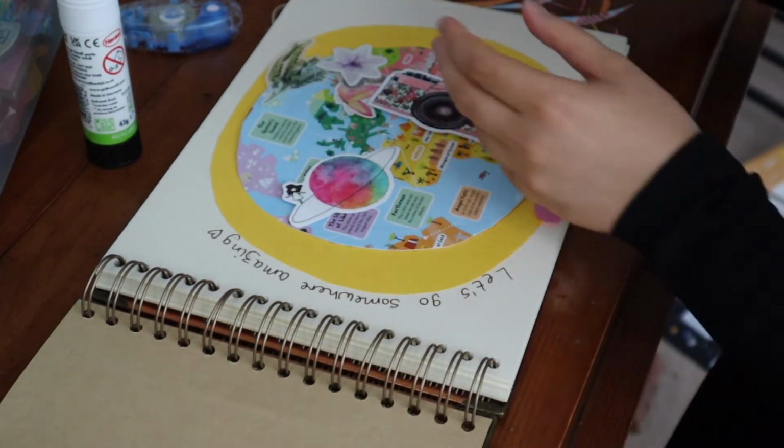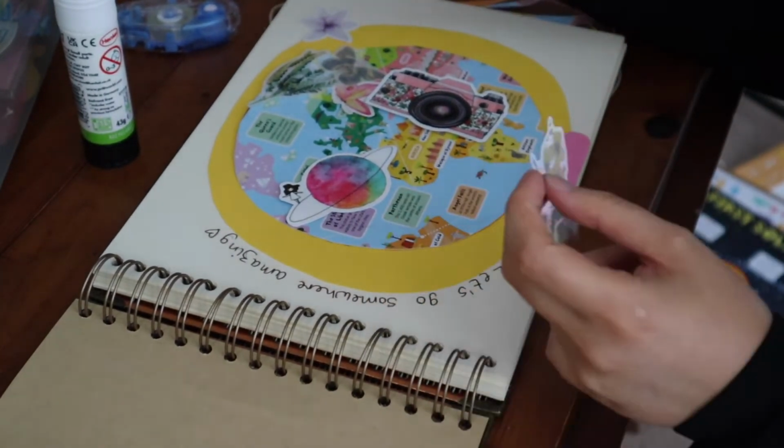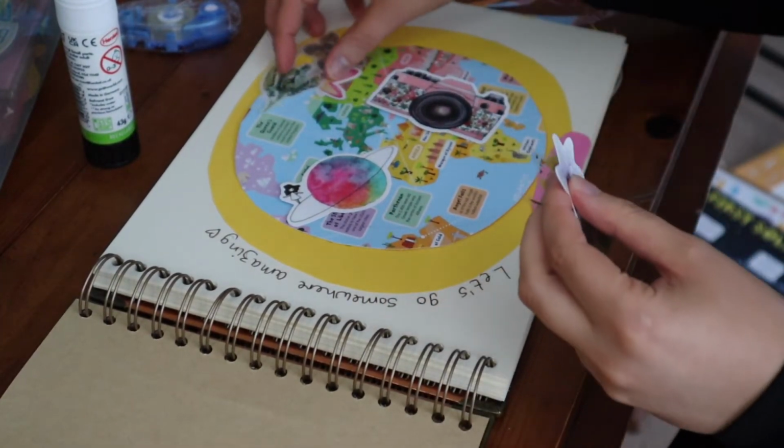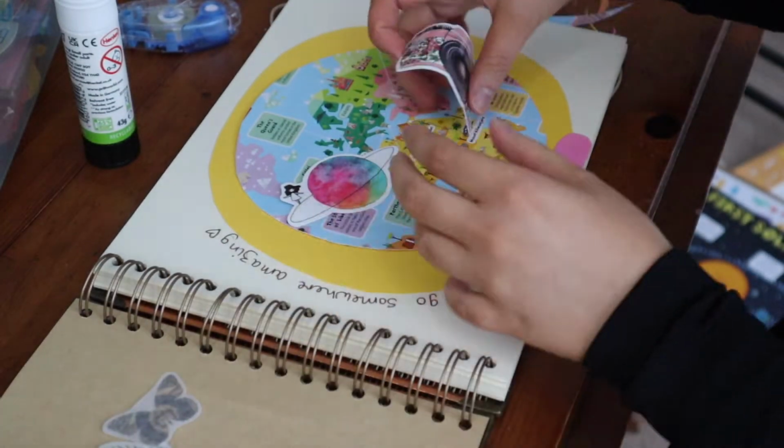I'm just going to place them about and see where I want them, and then I don't know, we'll see what it is. I might add another quote or something to it, and then we'll go from there really. But I'm really excited to get onto the Cornwall stuff, so I don't want to spend too long on this section.